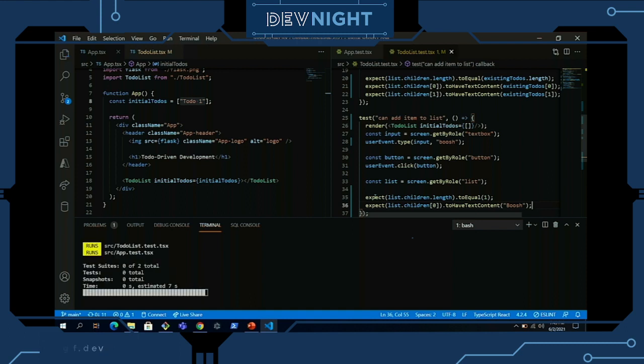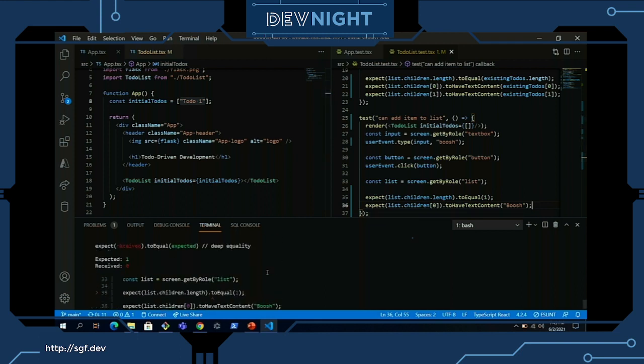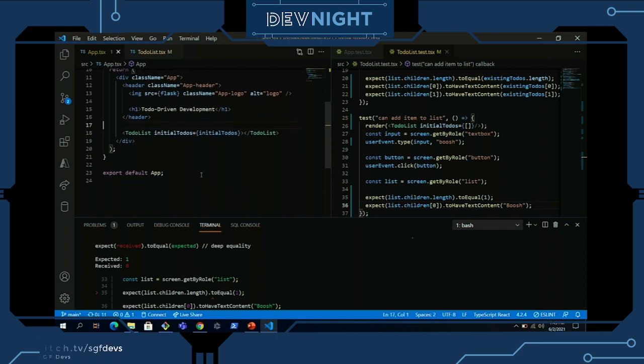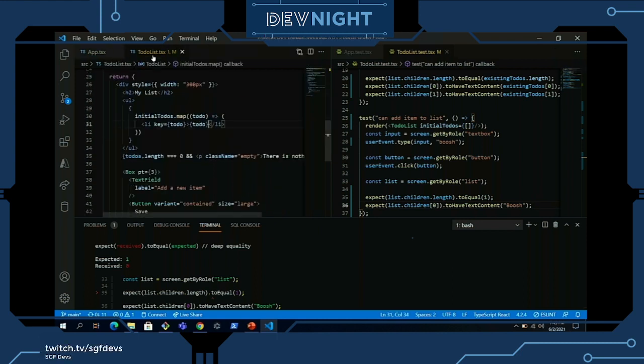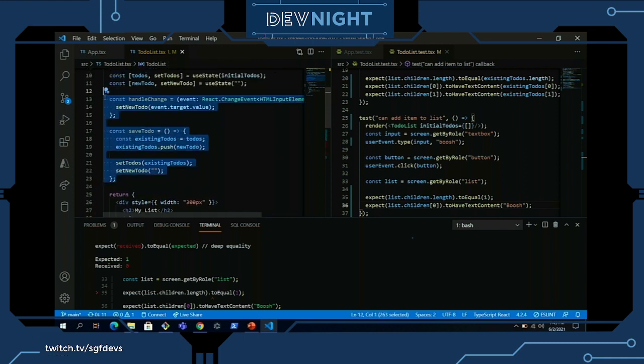I'm going to save that. I expect it to fail, but once again, I'm new to this. There we go. There's my one failing test. If I look at why it's failing, it expected to see something in the list, but it got nothing. Okay. So going into the React code, like I said earlier, I have these little helper methods that I was afraid I would screw up, so I just left them in there.